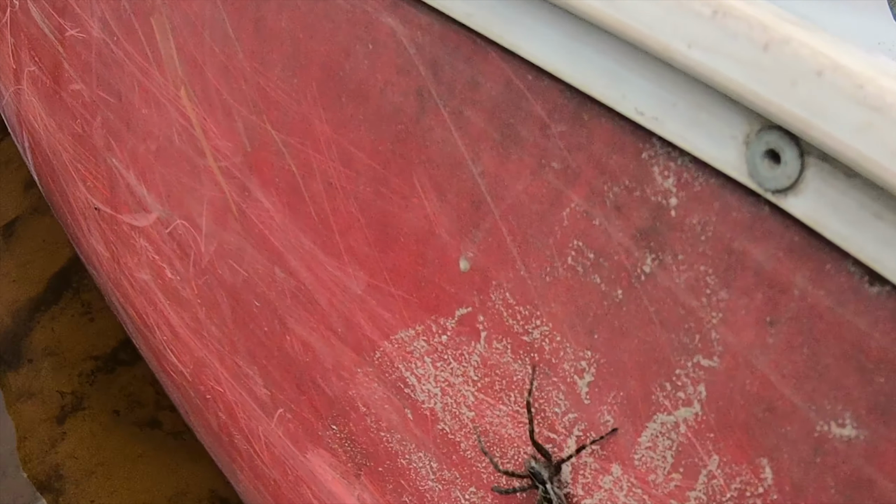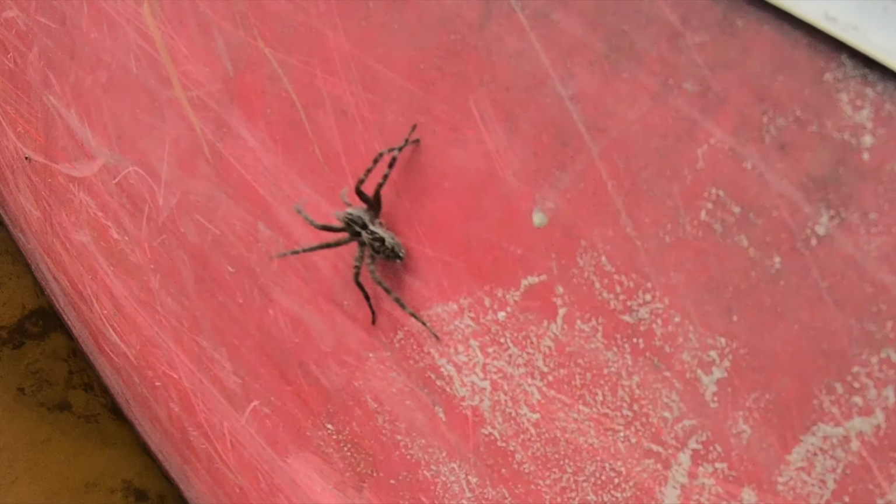This creepy spider is a dark fishing spider. They do bite, but it's no more dangerous than a bee or a wasp sting. They are super creepy to look at, but don't worry. They typically run from humans. Typically.